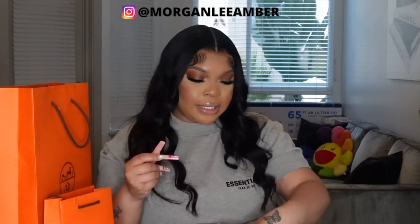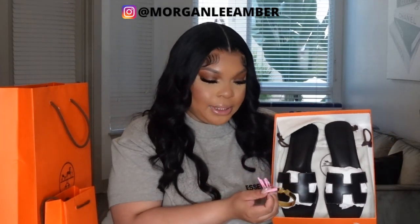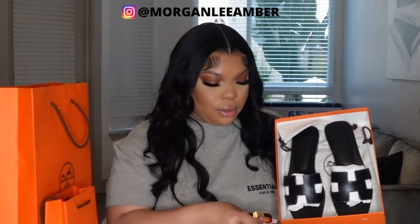And this is what they look like with the bracelet next to them. I told myself so many times that I had either the money for the bracelet or the money for the sandals, and I was like, no, we're not getting this until we can get the set. Isn't this just so cute together? And then I have the little Louis Vuitton earrings. I just think this is so cute. I'm obsessed. So freaking cute. The Hermes Oran sandals were $660 as well.